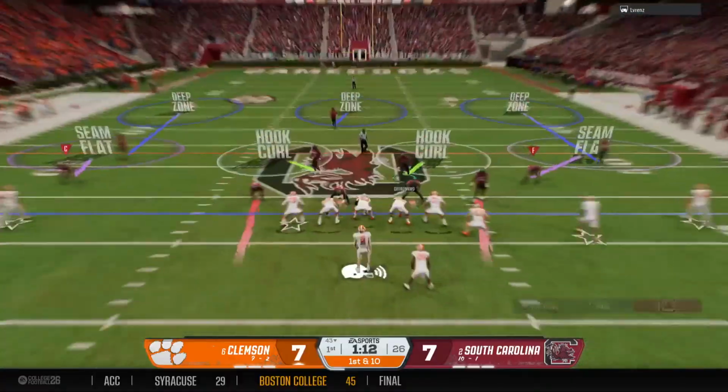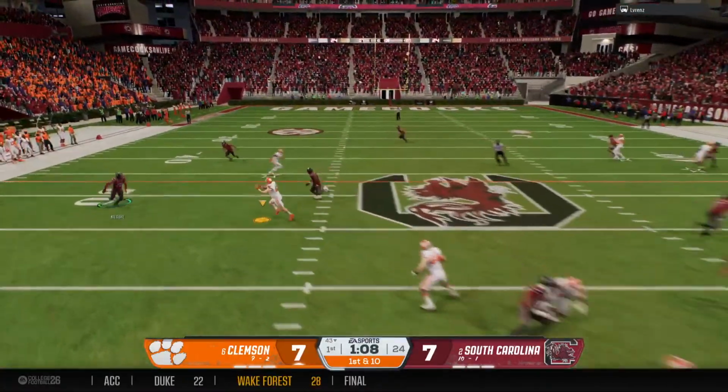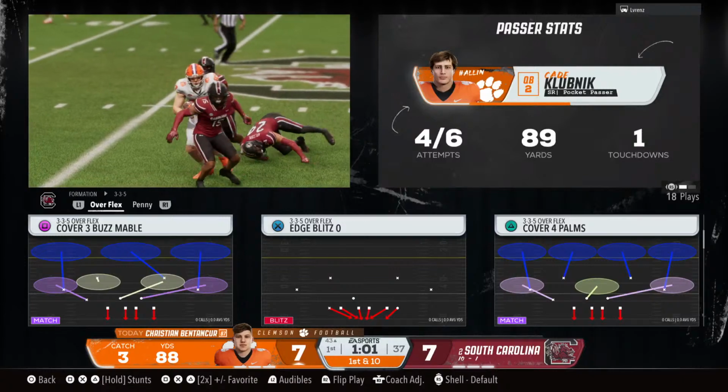Big guys up front lined up. It's first down. Looking downfield, it's Klubnik. It's a short completion to the big tight end. They bring him down, but that's a solid gain on the play.